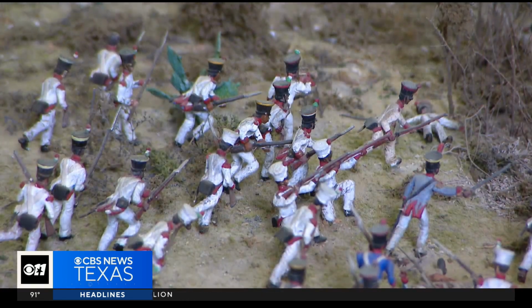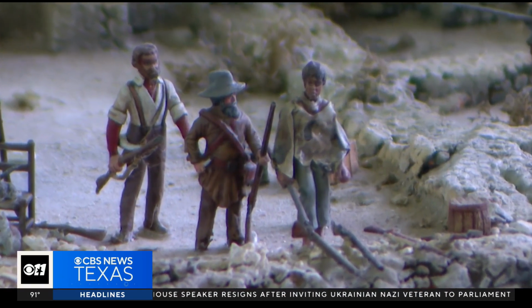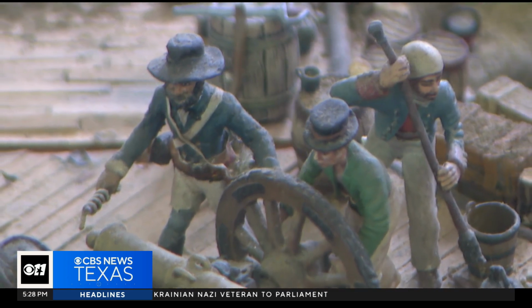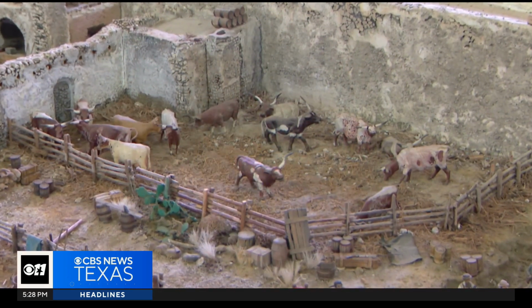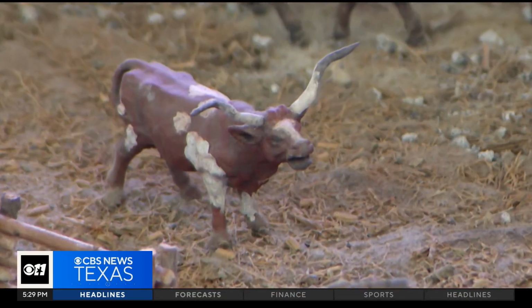Each pewter figure took about 3 hours to cast. If he knew what the fighter looked like, Feely would paint their faces. If not, he would give them the faces of his friends or famous people. And each cow is painted to match the fair's prize-winning steers from over the years.